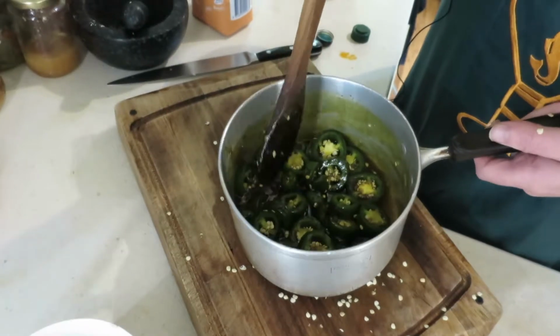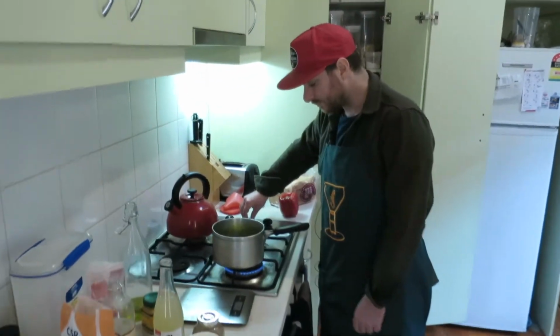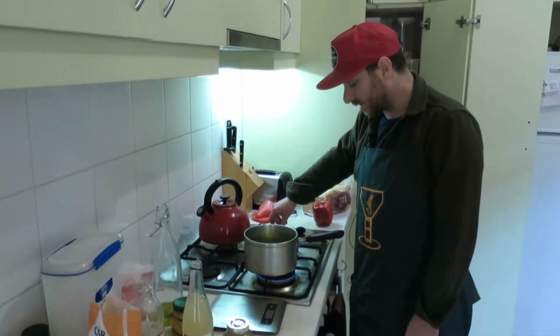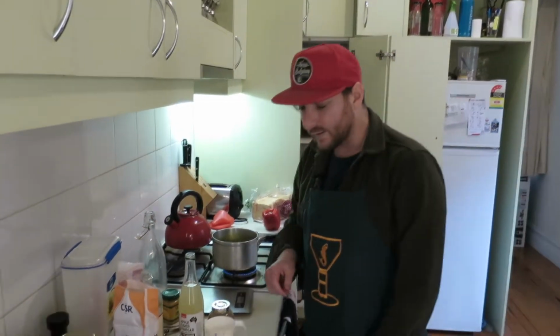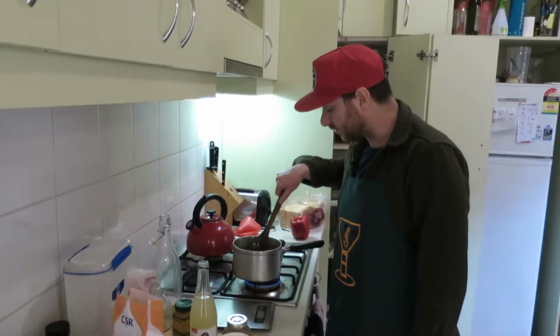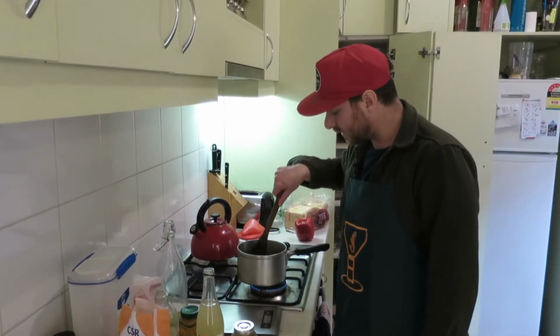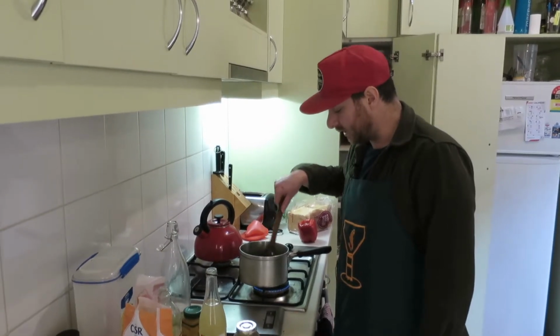I probably could have done this in a frying pan. We're going to do about 4 minutes just back on a simmer. You don't want to cook them, you just want to get them warmed through, heated through, and all the flavours to get into the jalapeno. Maybe give them a stir after about 2 minutes, but 4 minutes is all this little delicious candy is going to need.